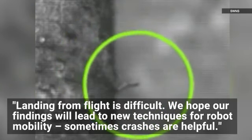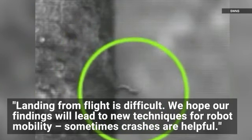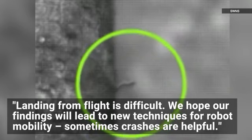Here's what the study's authors had to say about the little lizard's uncanny ability. "Landing from flight is difficult. We hope our findings will lead to new techniques for robot mobility." Sometimes crashes are helpful, and apparently that's true.